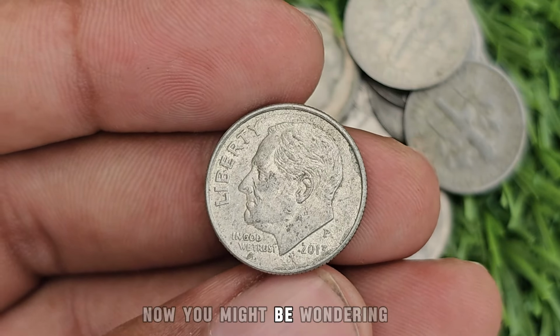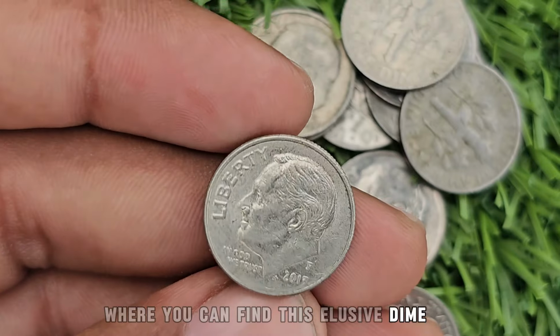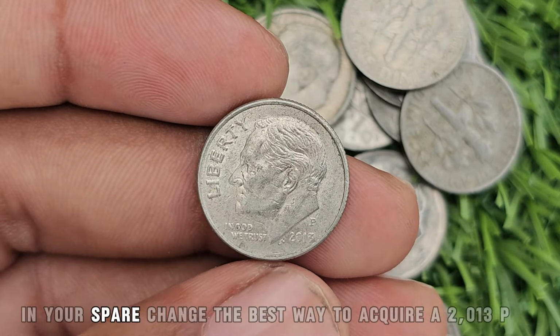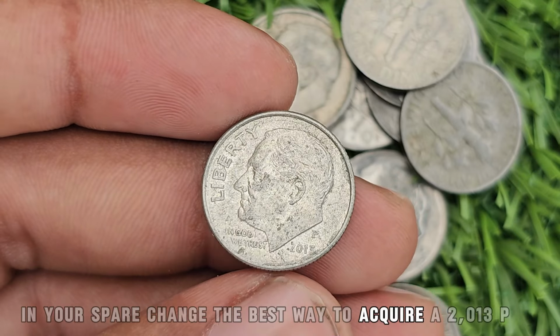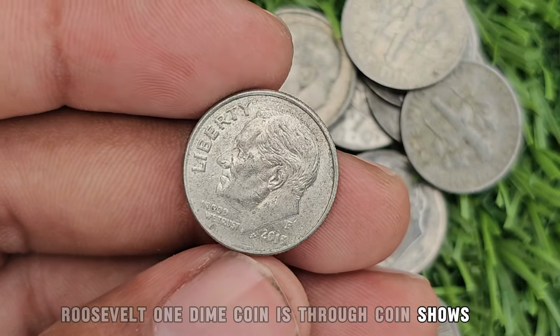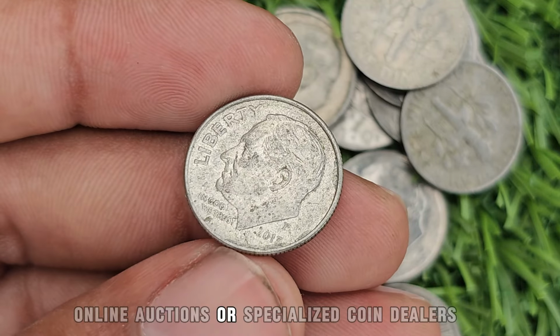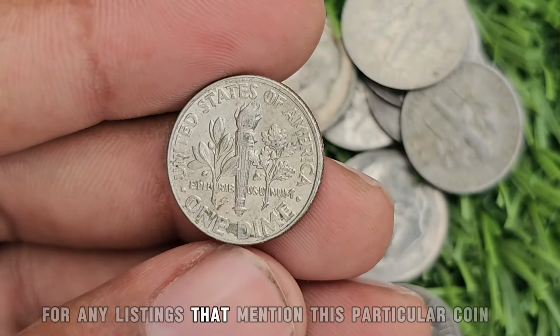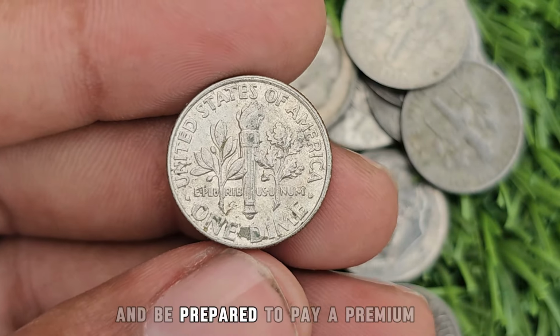Now, you might be wondering where you can find this elusive dime. While it's always possible to stumble upon rare coins in your spare change, the best way to acquire a 2013 P Roosevelt 1 dime coin is through coin shows, online auctions, or specialized coin dealers. Keep an eye out for any listings that mention this particular coin and be prepared to pay a premium for such a valuable piece.